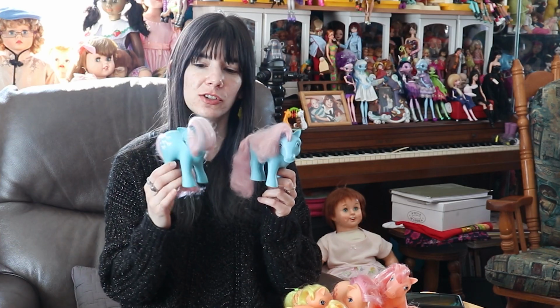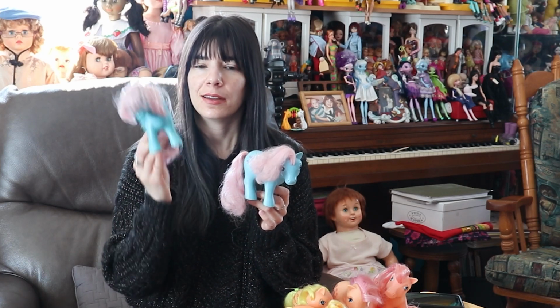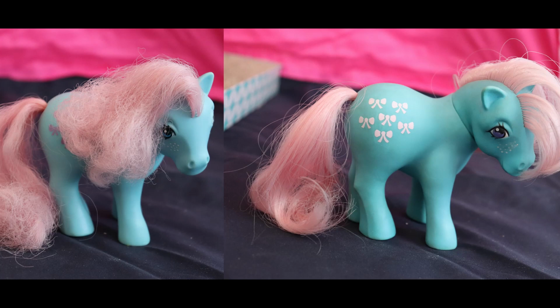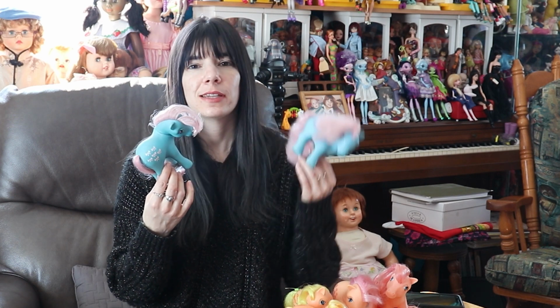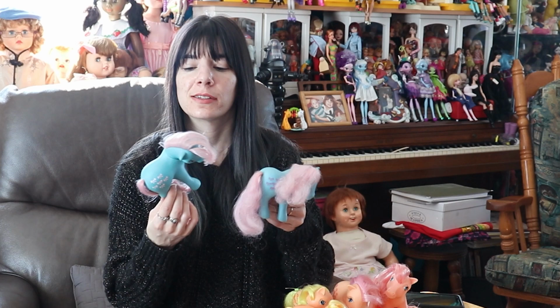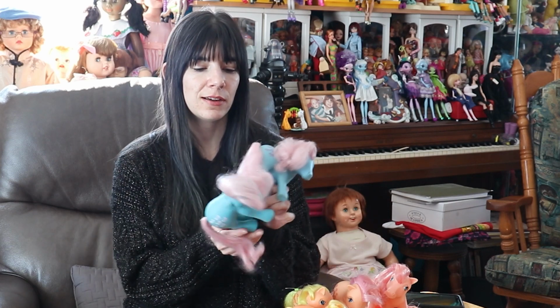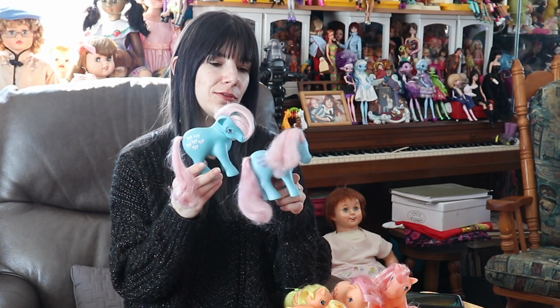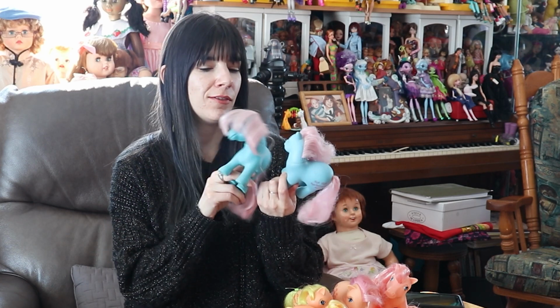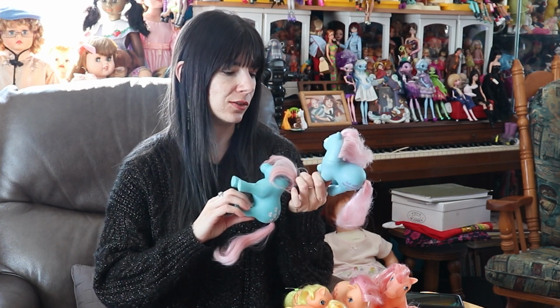Also, you'll see the hair texture is drastically different. The Italian ponies that I have tend to have frizzier hair, and the US ponies tend to have silkier hair. It's just suppliers and things that the Italian company used to create their ponies. But you'll see there's definitely a difference in the hair, in the tail. One is definitely frizzier. Both of these have pretty adorable faces though. I think Bowtie in general is really fun.